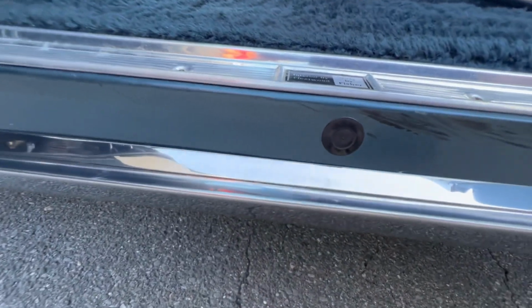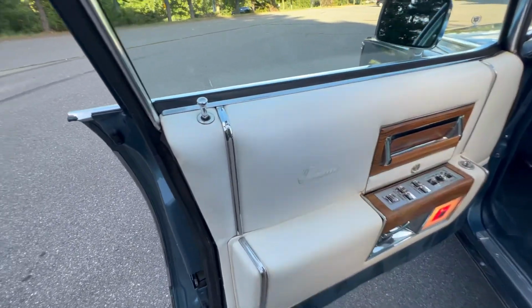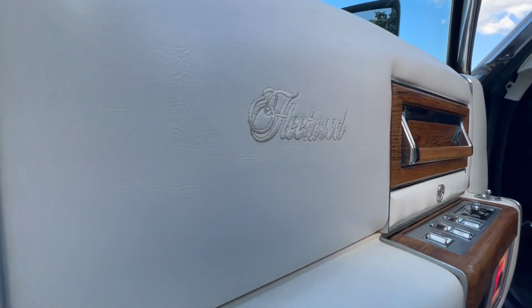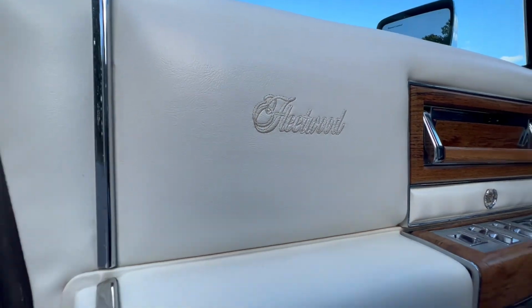You can see here this little plug. These are the plugs that I was talking about. I don't know if it's some type of rust preventative that they sprayed in this car. Even from Florida, I guess, maybe a coastal car, they were concerned about rust. You can see the nice, beautiful Fleetwood script there. And that's stitched in there, so you can see how nice and clean that is.